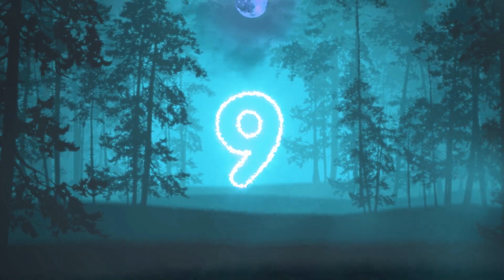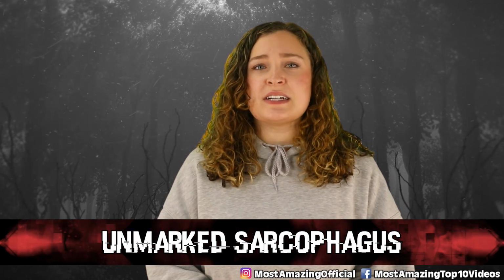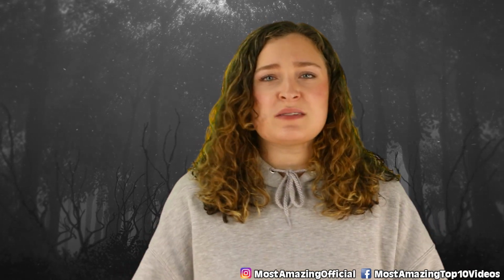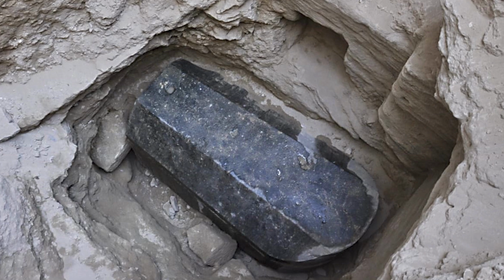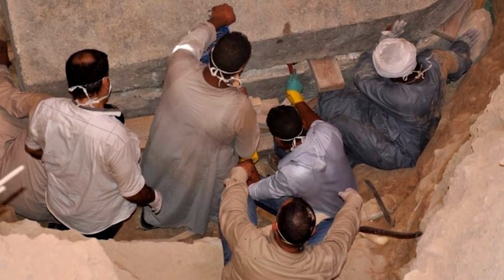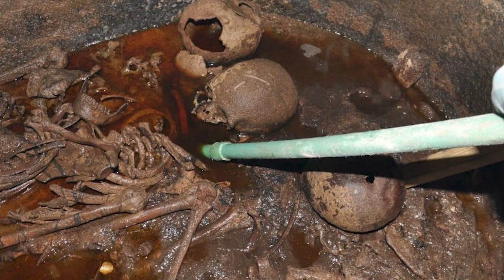In our number 9 spot today, we have the Unmarked Sarcophagus. When archaeologists in Egypt found a mysteriously large black granite sarcophagus that was unmarked, they knew they were going to find something unexpected inside, but it truly was worse than anyone could have imagined. When opened, this sarcophagus was found to contain 3 skeletons, but unfortunately and disgustingly, according to officials, sewage had leaked into the coffin from a nearby road, which left these skeletons resting in that awful mess.